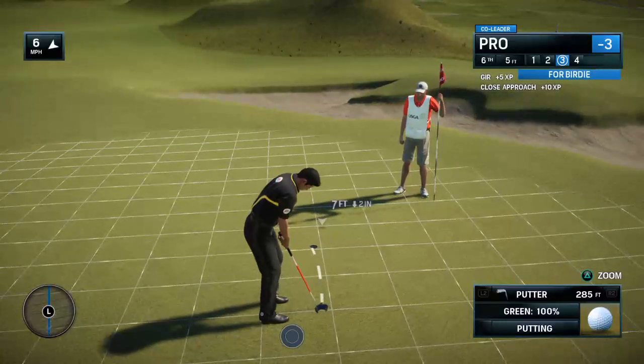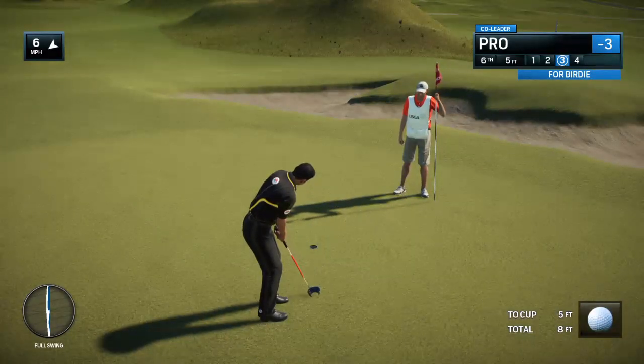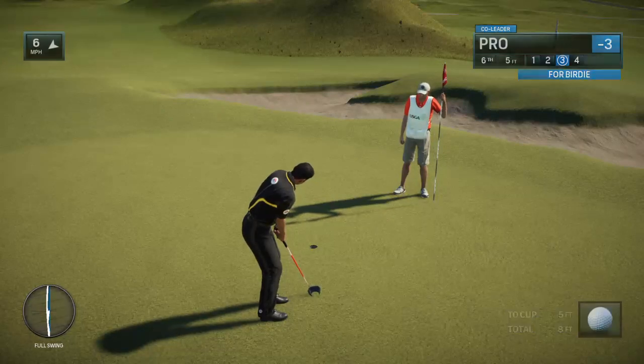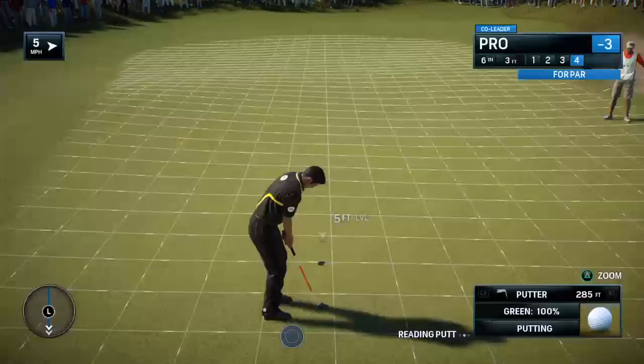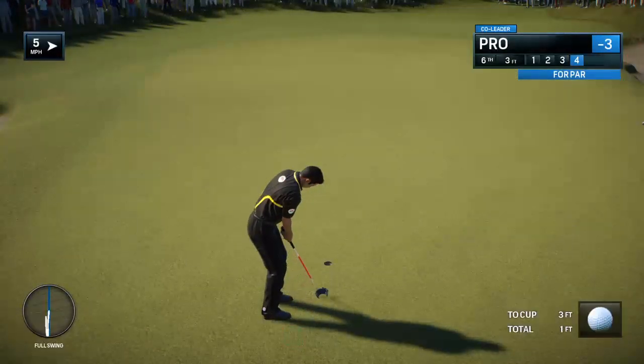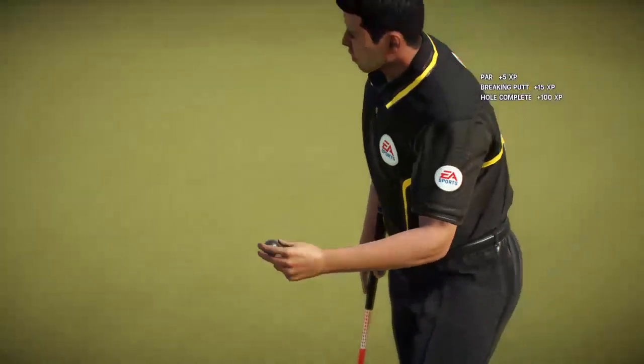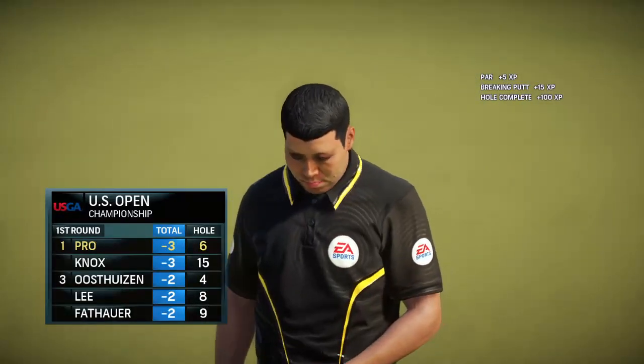And this will be a 5-foot putt here. So close. And yet it still counts for another shot. Oh, man. I just pushed it. Boy, that hurts. Nice par to remain 3 under.